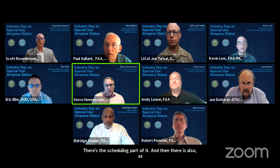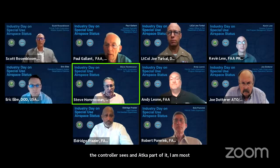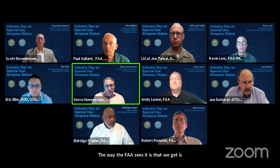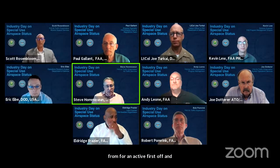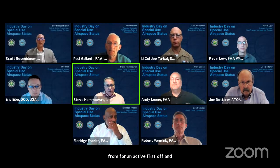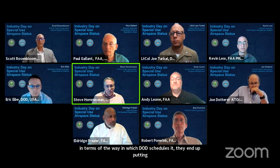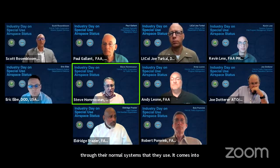In terms of it being scheduled, the way the FAA sees it is that for an ATCA, first off, ATCAs can both be set up by and used by military operators. It can also be set up and used by civilian operators. In terms of the way in which DoD schedules it, they put it through their normal systems. It comes into the FAA systems through our normal channels, and then it gets disseminated like we would disseminate a MOA or a restricted area.